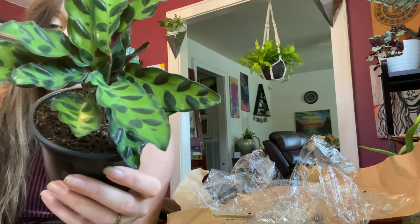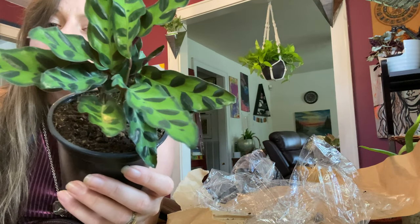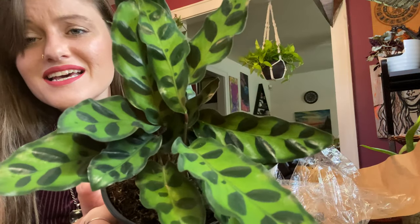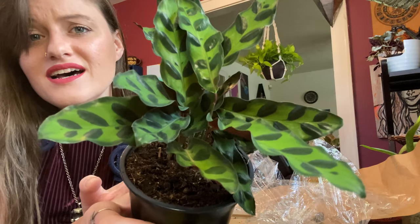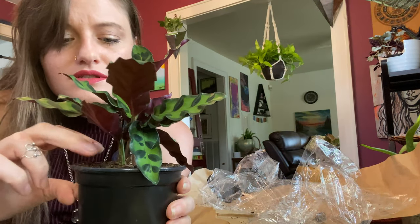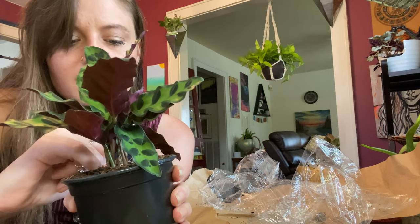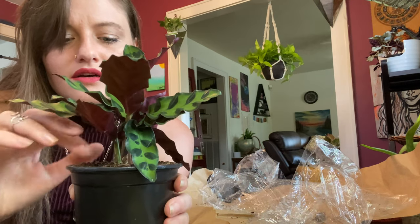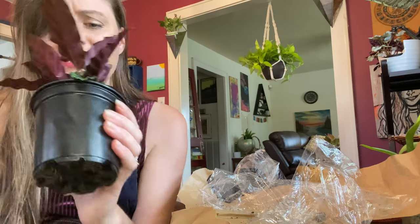Don't look at me. Look at this. So much beautiful. Can you guys believe this? I'm so happy. Okay, check the soil. The soil's a little dry. I think, should I water it? Oh god, I'm scared to water it. I'm scared. I don't want to hurt it. Okay, I guess I'll water it.